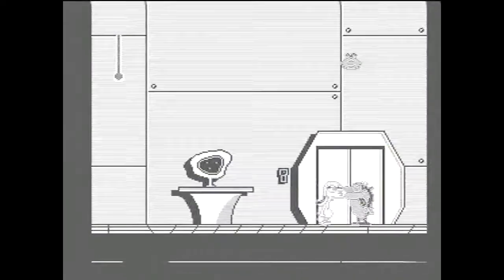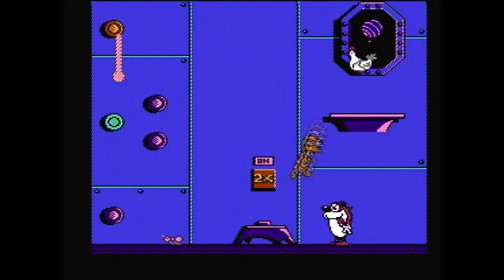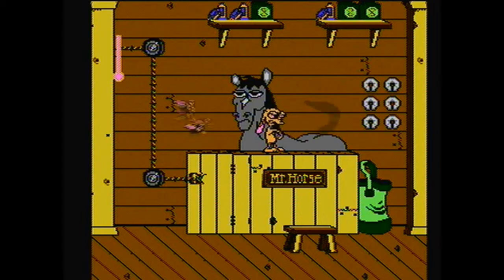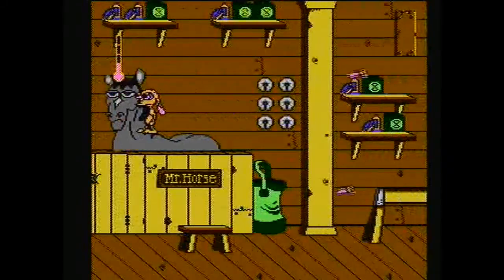You've got to use all your items here, it's pretty ridiculous. Oh, not again. Oh, so all you have to do is grab the chicken. Here you have sort of a boss battle with Mr. Horse, but it doesn't really explain what you're supposed to do. I guess you slap his tail, and then you gotta jump on this lever thing, ride him away into the sunset? I don't know.